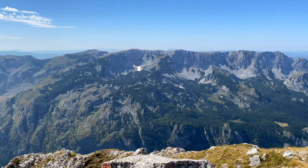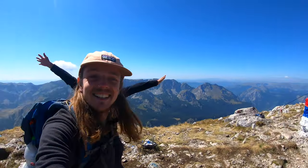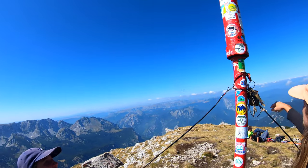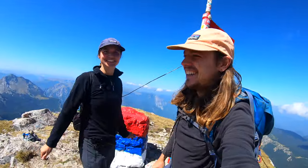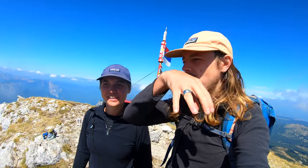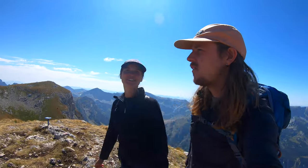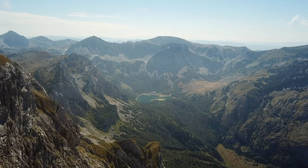We made it! The scramble is over and the views are coming. The views are amazing. Here is the top of the mountain. Because this is a really small peak on its own, you really have a 360 degree panorama around you. Now we can just relax, take the views in, enjoy, rest a little bit. And we can still see the lake where we started today, all the way down at the bottom there. Unbelievable. Yeah, it's a real gem.